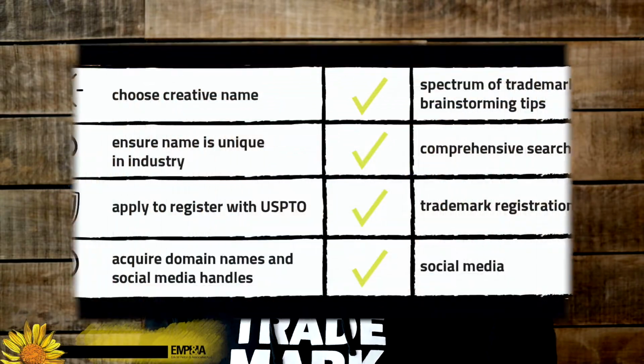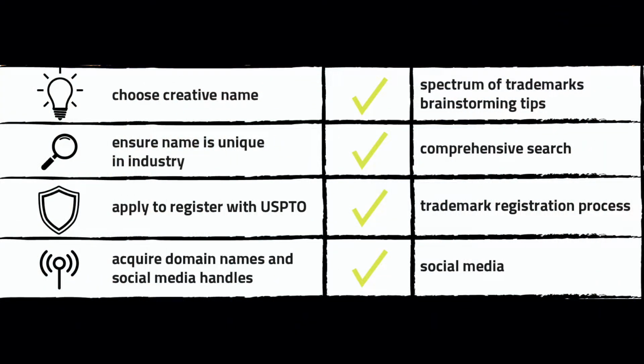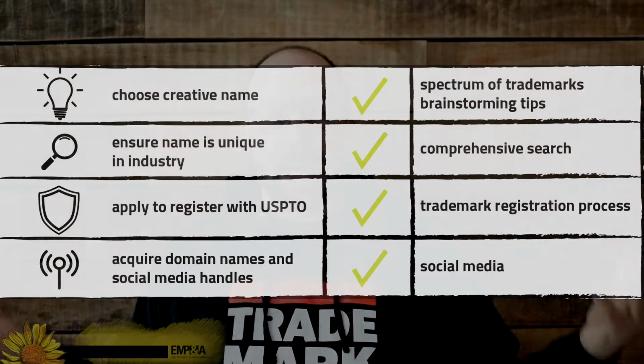Next step to help with your brand, acquire relevant domain names, social media handles. That's relatively straightforward. Domain names that match identically may not be available. I don't think that's a big deal as long as they're not being used by a competitor. Just get whatever brand names you can for insurance that nobody else is going to take them and cause problems. So if you search my site for tips about social media, you'll see more details about that.